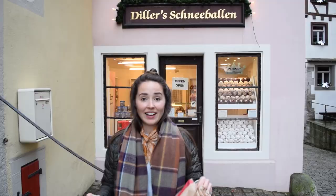Several Schneeballen. We got an original, which I was correct. The original is just powdered sugar. It looks like a snowball. And then we got a cinnamon sugar and a strawberry, which is fun. I'm a little surprised Jordan got a strawberry. That's not usually one he goes for.